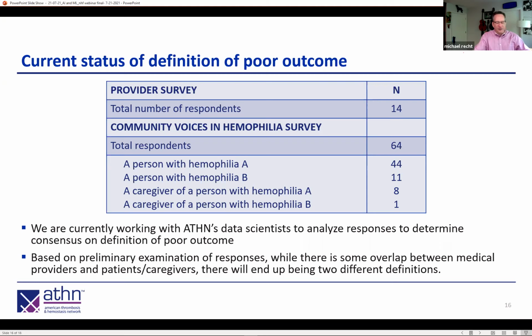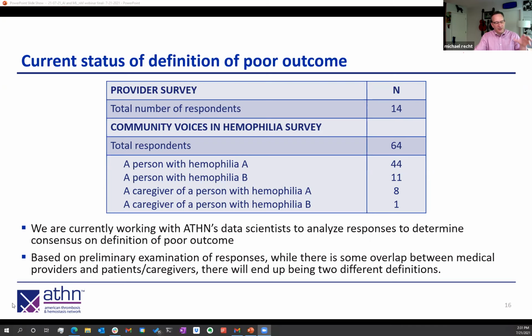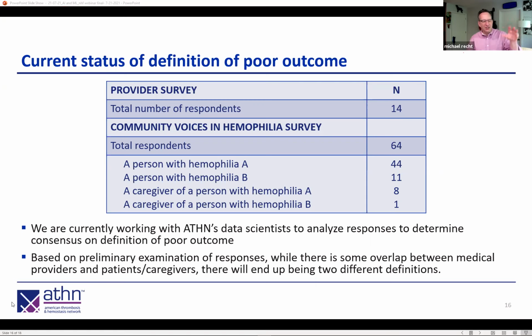And I think anybody who attended the webinar on the state of the science a couple weeks ago knows that Dr. Valentino has made it very much central to that state of the science that the patient and family voice is going to be heard in the entire process. And the way we decided to determine this definition of poor outcome was really informed by my work with Dr. Valentino, making sure that the patient voice is being heard when we make up this definition.